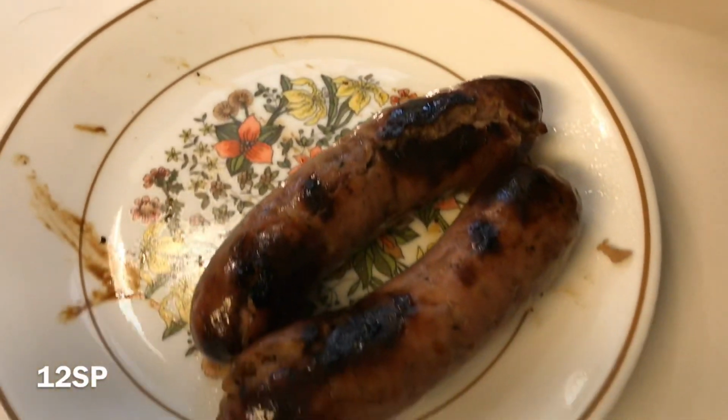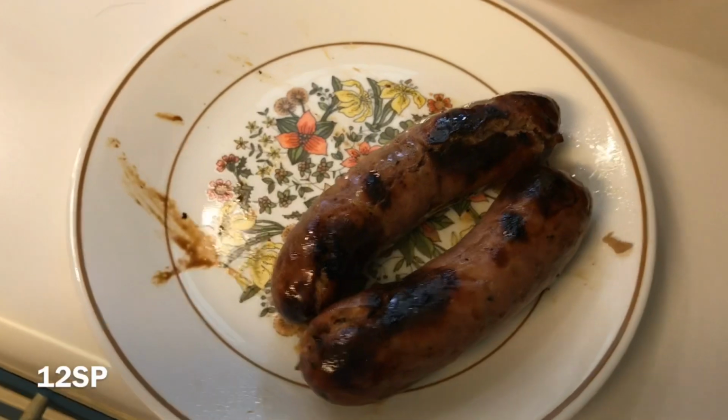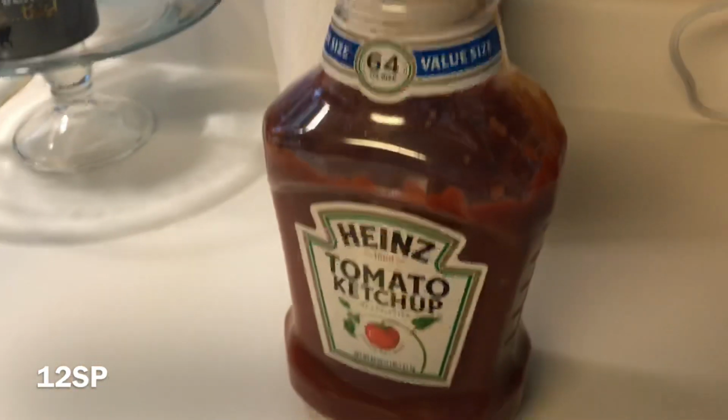And then for lunch, I just had 2 leftover sausages, which would be 12 SmartPoints, but I count it as Simply Filling. These things are up to you. You know, your journey, your life. Do what you want.